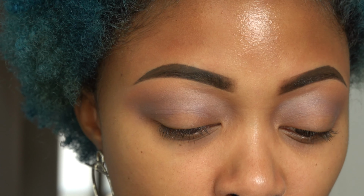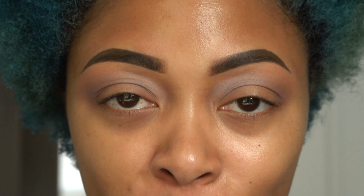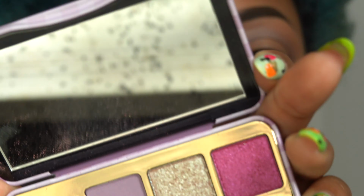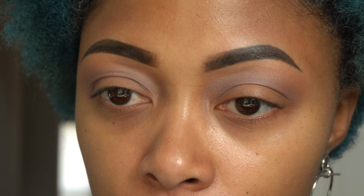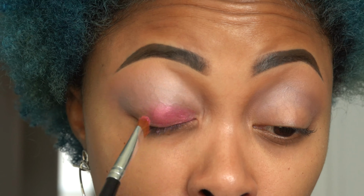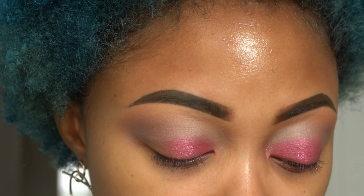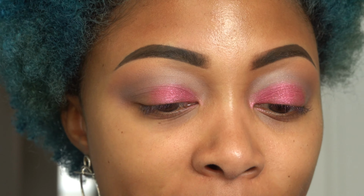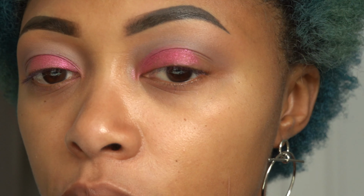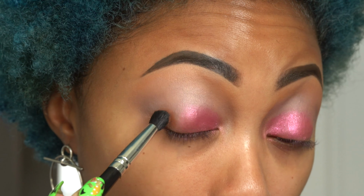For the lid, I'm going back to the That's My Jam palette. I know I'm moving back and forth, but that's what I'm doing. I'm taking this color called Jam Session here and a flat brush. For the outer V, I'm going to take this brown from the Light My Fire palette. This one is called Smokin', with a more tapered brush.